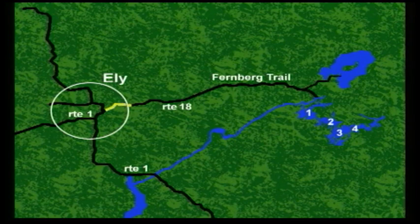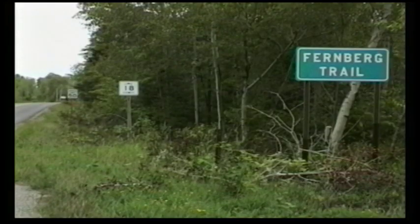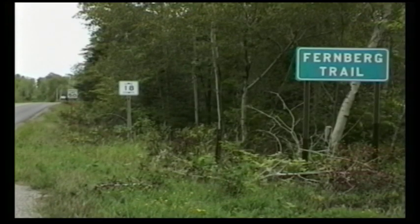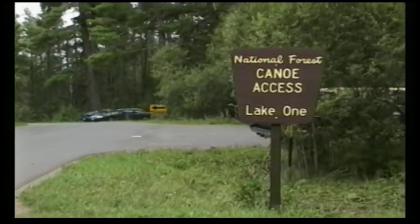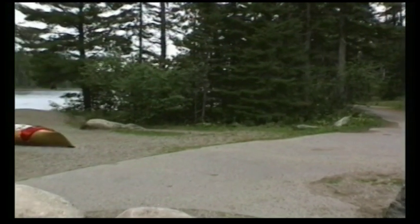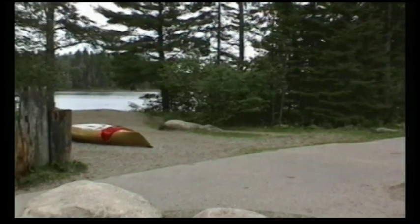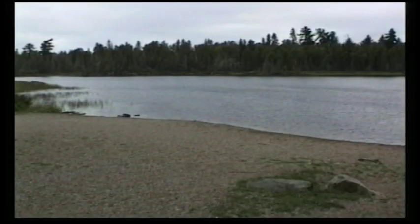To get to our put-in at entry point 30, from Ely, go east 19 miles on the Fernberg Trail. There's a large parking lot, since this is one of the most popular starting points in the Boundary Waters. Probably because of the very accessible beach and the easy put-in. Here's a quick summary of where we went.